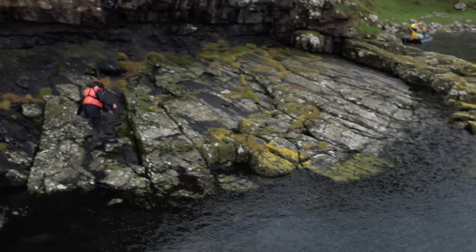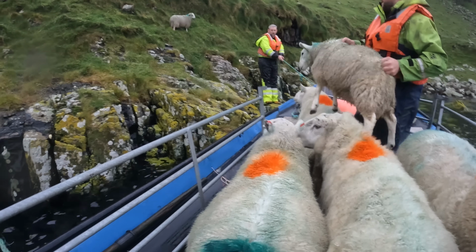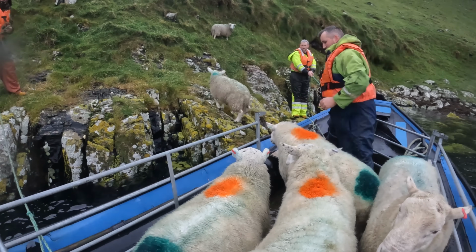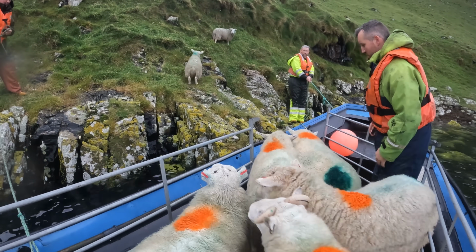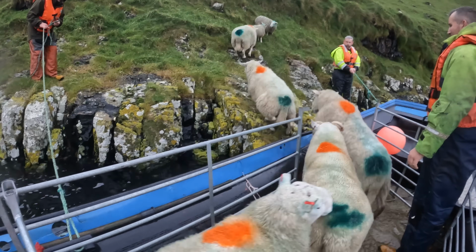Whilst cowboy music does seem very appropriate for this mission, let's cut the music and enjoy the natural sounds of these rams getting onto dry land.